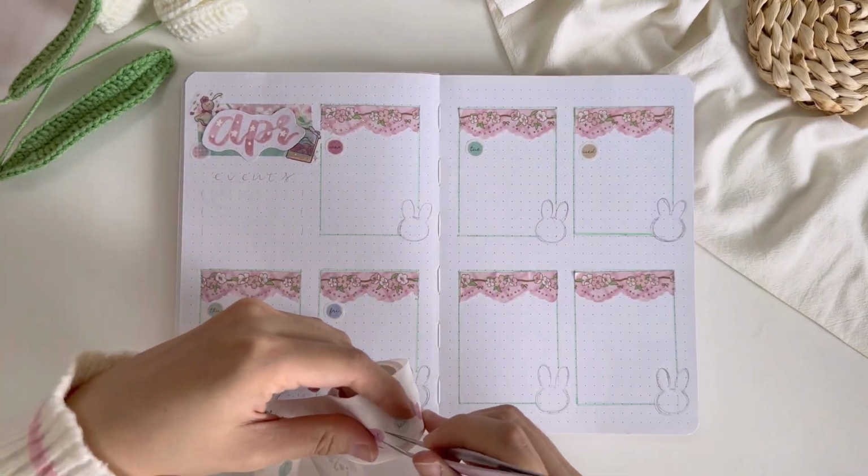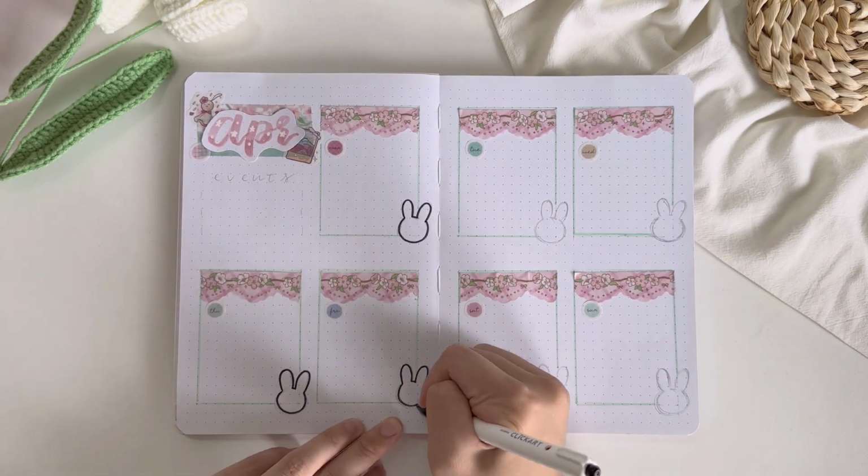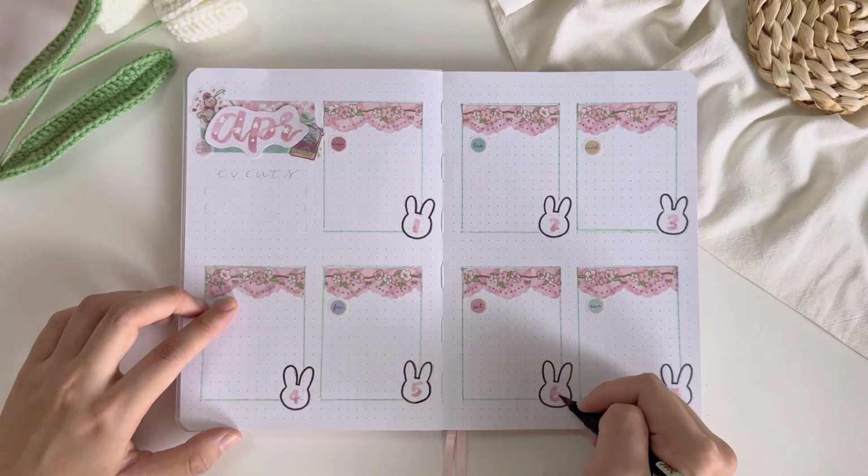The design of the spread is also very simple. I only drew Miffy heads and ears to write down the dates, and the entire spread is mainly decorated by the Sakura Days washi tape set from Notebook Therapy.